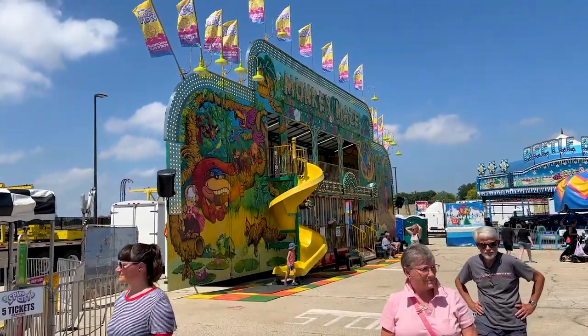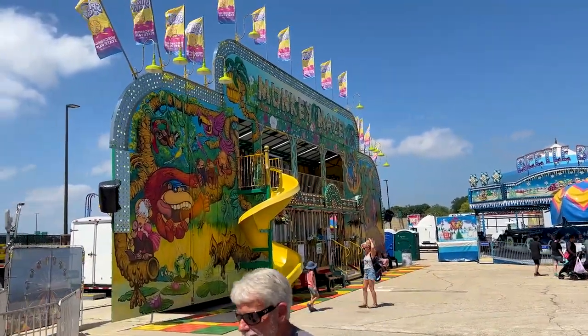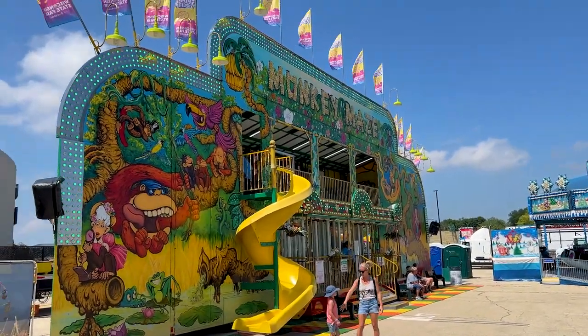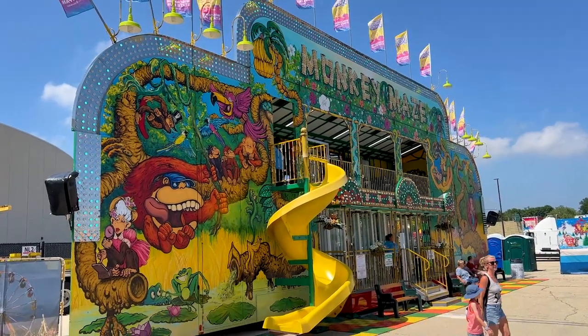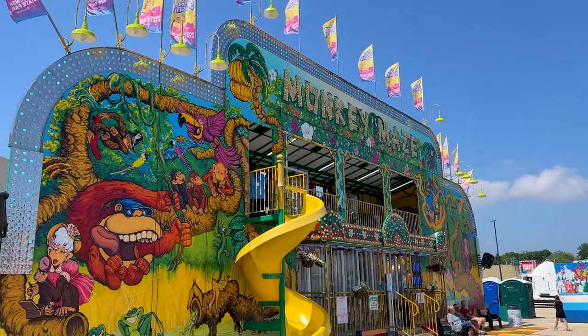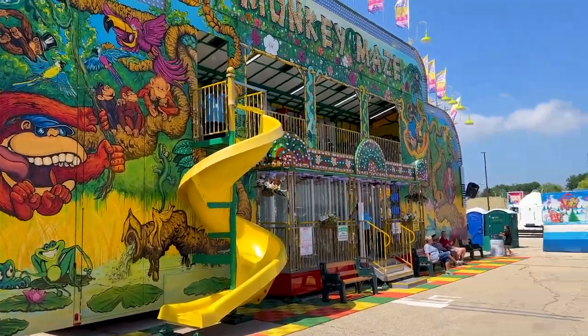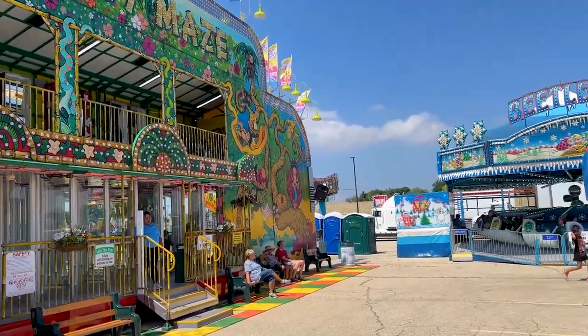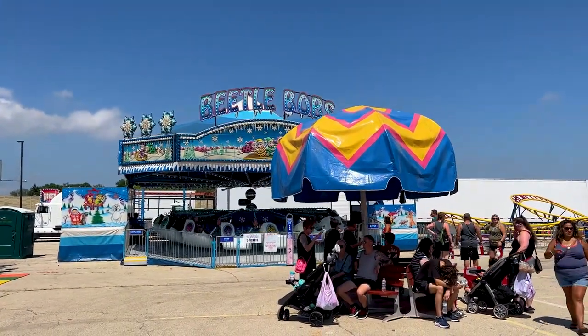Then we have the Monkey Maze, which is identical to the Magic Maze, what we saw before. The first one we saw, identical. So you got the Mirror Maze, Wacky Mirrors, Slide. Definitely the least exciting one of the fair.